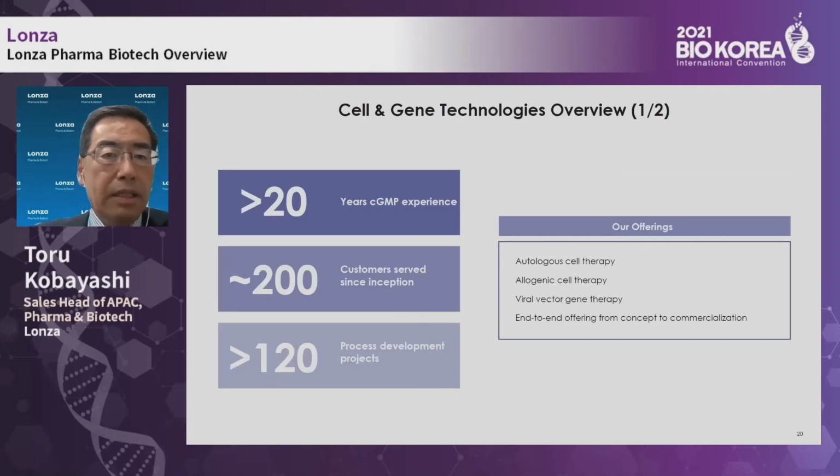And cell and gene therapy technologies. So we do CDMO for autologous cell therapy and also allogeneic cell therapies, as well as viral vector gene therapy. And we try to offer end-to-end service here too. Next, please.